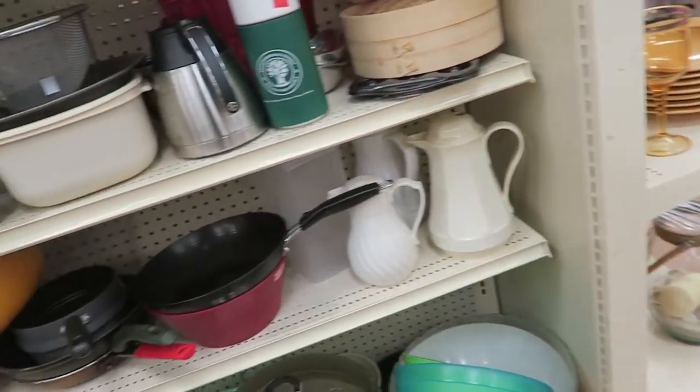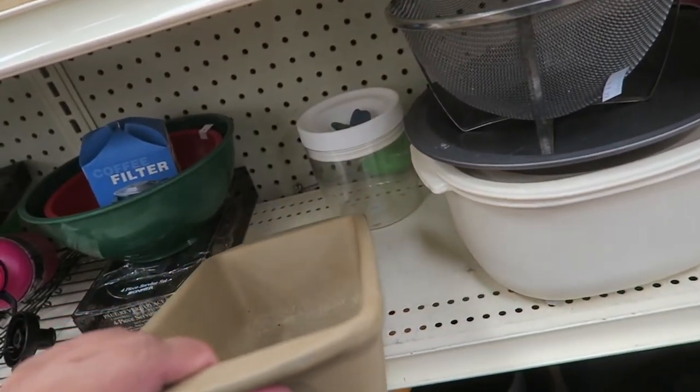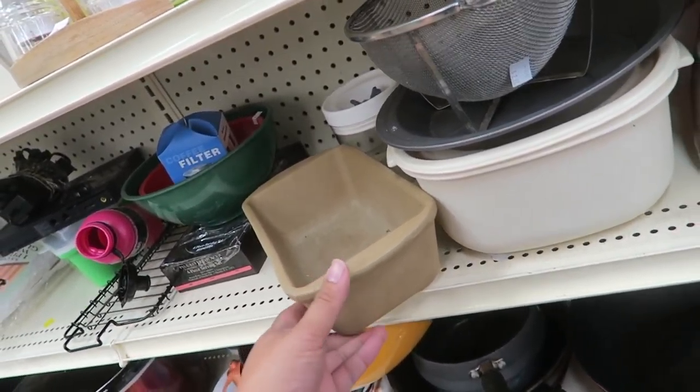Oh, today's Thursday, so the color of the week is purple. Anything purple is a dollar. Probably won't see anything purple. This Pampered Chef. Oh, it does not have a price tag though. I already have a lot of these though. I might not pick it up.